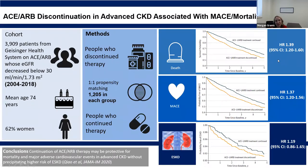We've also looked at ACE-ARB discontinuation and advanced CKD. So one of the clinical questions in chronic kidney disease is, should we stop ACE inhibitors as people's GFR declines? As people get very low, like less than 30, sometimes we get very nervous about keeping them on the ACE inhibitor, or we think, oh, the reason why they're declining is because of this acute effect of ACE inhibitor. Whereas, as I've shown you, people who have low GFR are at really high risk for cardiovascular disease. So it's possible that keeping them on ACE or ARBs is actually important to prevent cardiovascular events. And that's exactly what we showed.